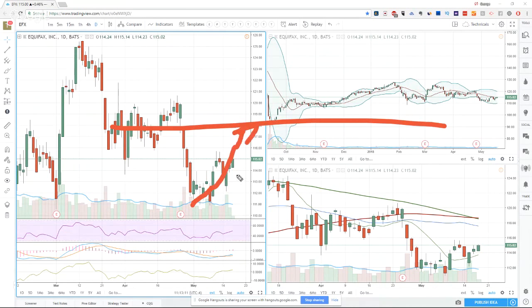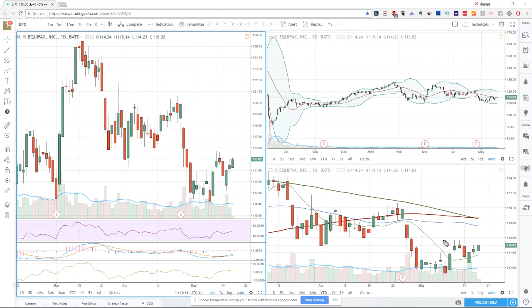Keep an eye out on Equifax. It's going up on low volume. Momentum starting to turn a little bit. 118 has the 100 and 200-day moving averages.